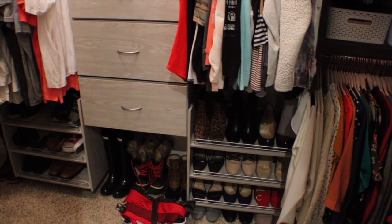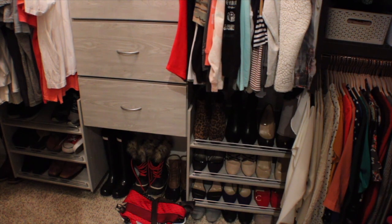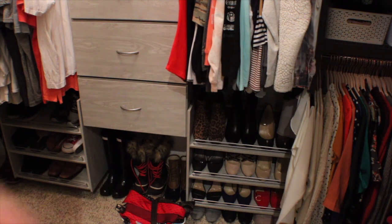There's wood boxes. So I actually did end up getting 3 pairs on each one. Justin got about 2 or 3 depending upon the shoe. And then I just stuck my boots down in here.